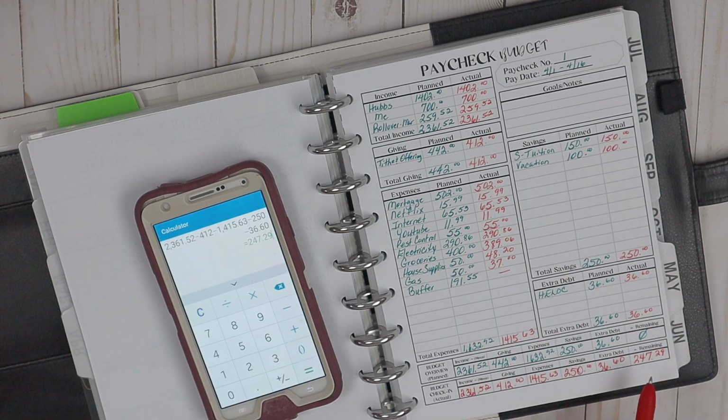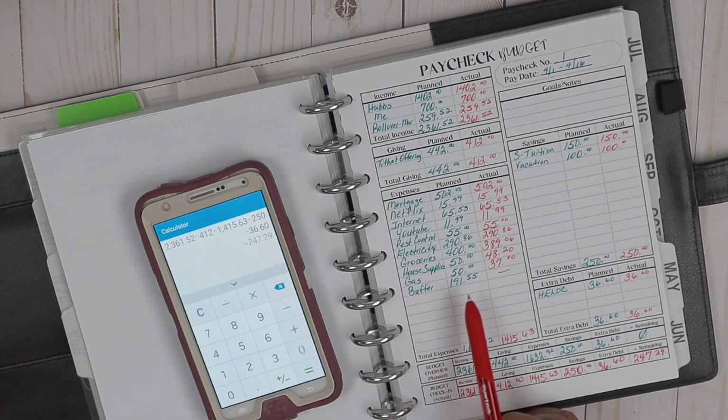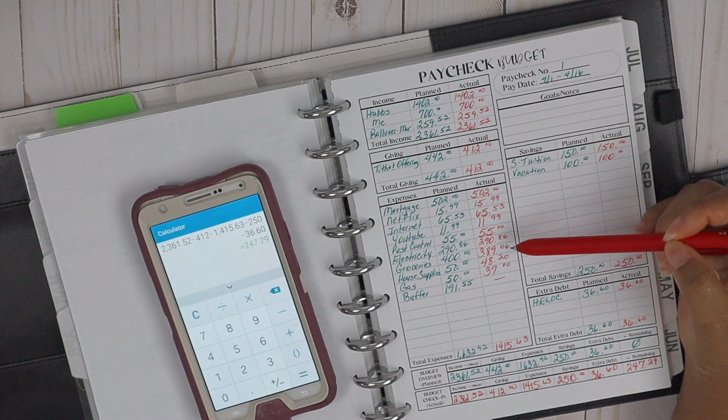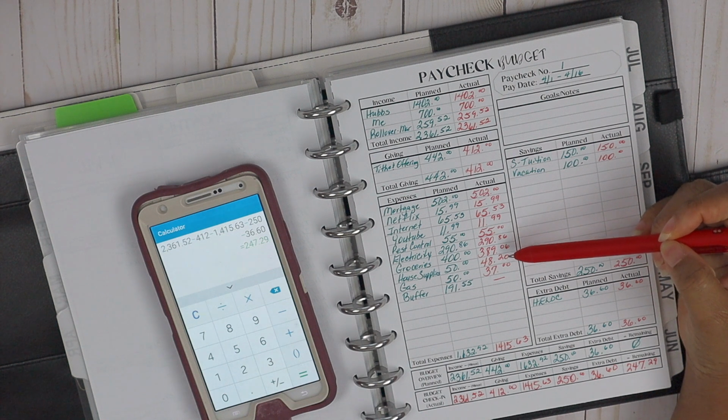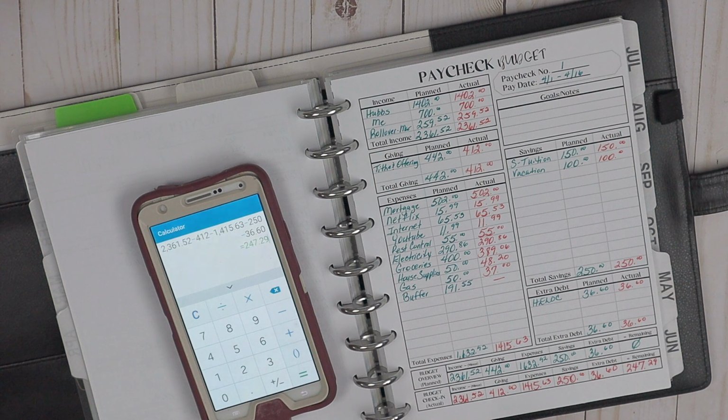So that is looking really good, guys. The majority of it is this buffer that we did not have to spend any money out of, but everything else is looking good. We were below in the giving, and of course we were below in our groceries, household, and our gas. So that is pretty nice for our paycheck budget number 1.